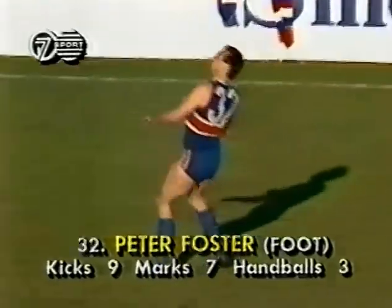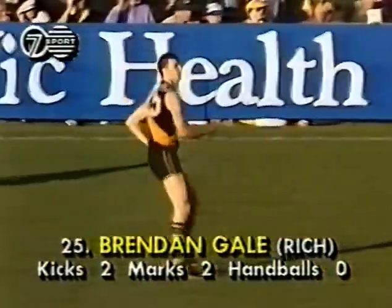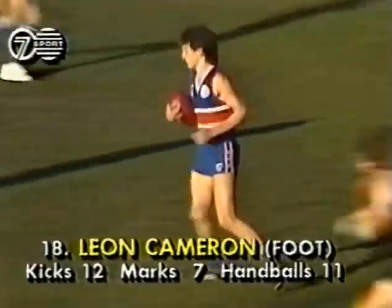Foster has played very well at centre half back. Around the outer side with a kick, and the mark is taken by Gale, who by contrast has been quiet. Kicks inside 50. Foster in front, stands his ground, takes the mark. Wind towards midfield. Cameron, who's been a star, surrounded by Tigers, but he's taken this mark and will send Footscray forward. Short pass, Liberatore. They gained only about 10 metres.